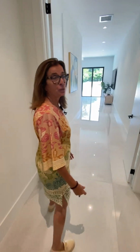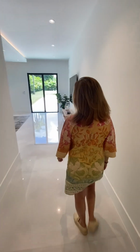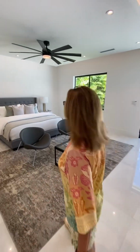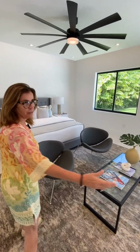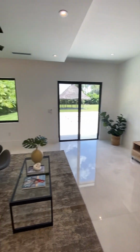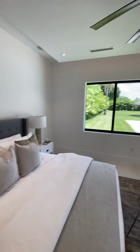Here's the master bedroom with double doors, and it's facing the backyard. It has a lot of light and it's very, very spacious. Look at the size of the TV. It's a beautiful view, great yard.